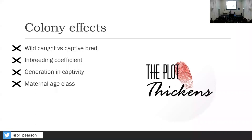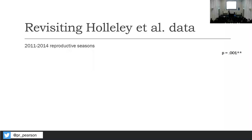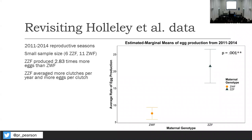I contacted Claire Halili and chatted with her about the data, and she provided me the data and told me to look at that data and then look at the subsequent years following. So I reanalyzed the data and found that, one, they had a smaller sample size, only 17 individuals. In that analysis, ZZ females produced 2.83 more eggs over those two seasons than ZW females did, and they also averaged more eggs per clutch and more clutches per year.